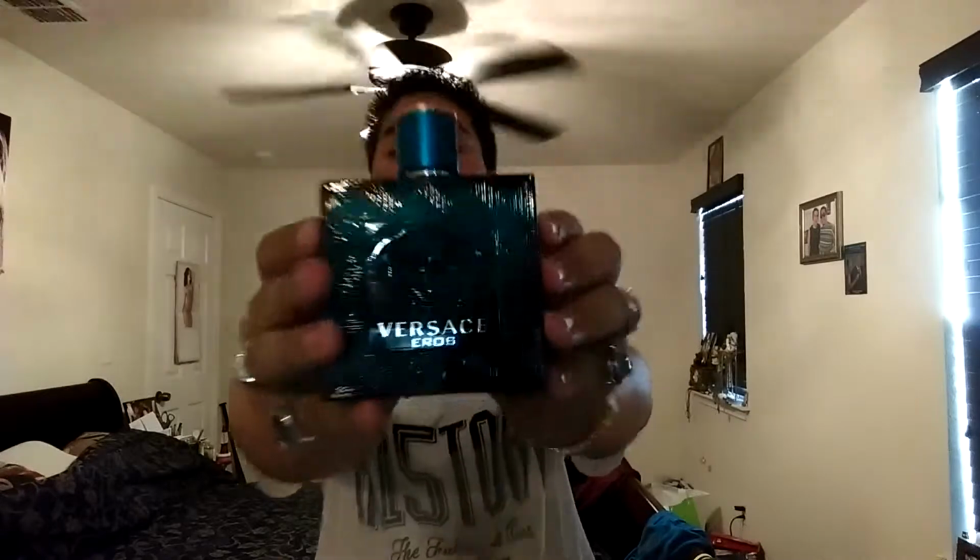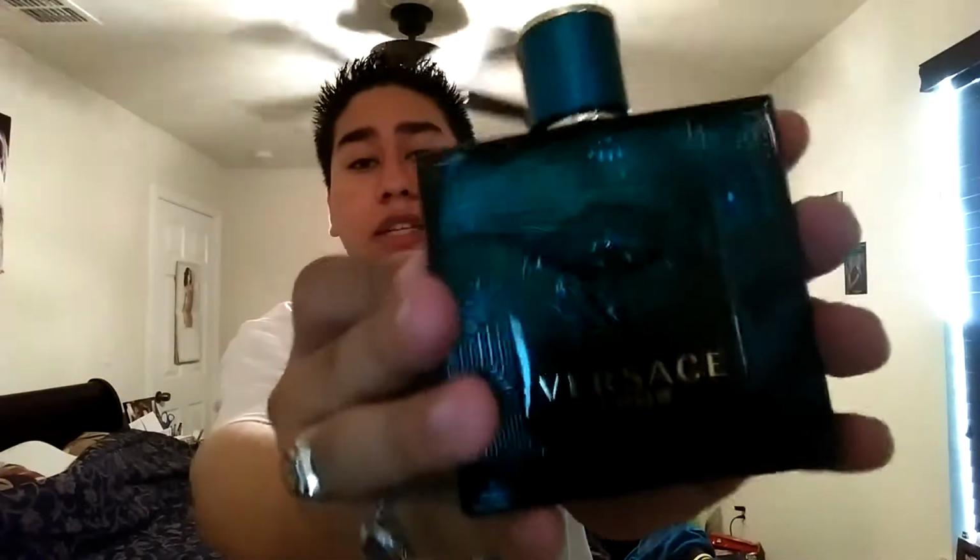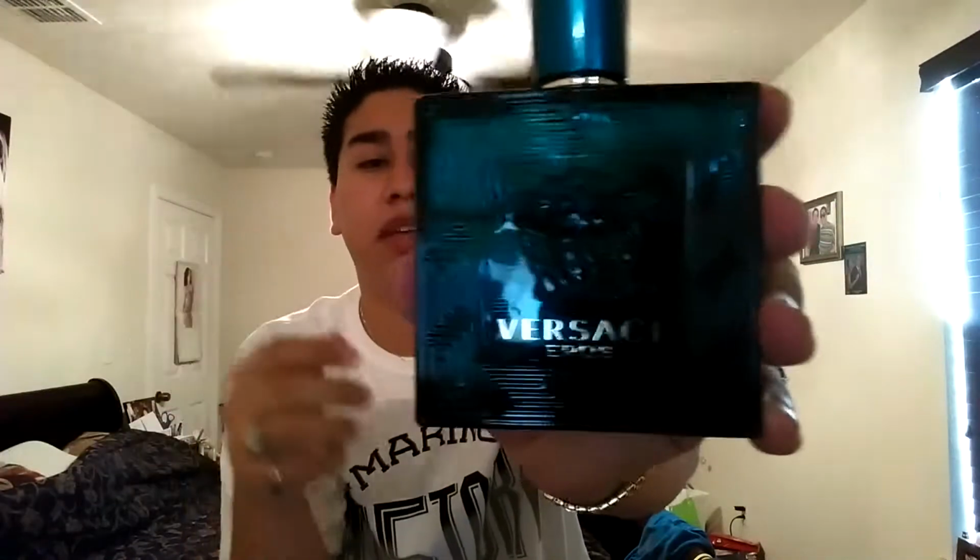So this is the bottle. As you can see, I've used maybe close to half of it, maybe a fourth or something, so about 3/4 of the bottle is left. Versace Eros in gold, the Medusa logo on the top. It's blue, and on the back, it has that almost Greek key appeal to it.